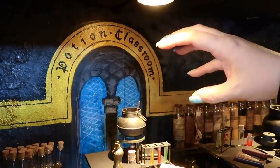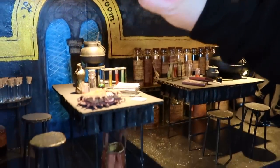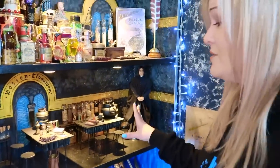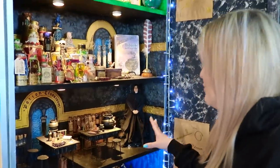And then obviously the windows as well. I tried to make it look domed. It's very hard to do when you're kind of inside a shelf painting. All this has been done with cardboard, very, very easily done. This took no time at all to do, the tables and chairs. In fact, that was the easiest thing in the room.